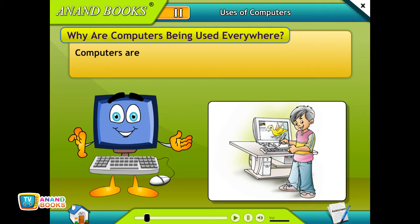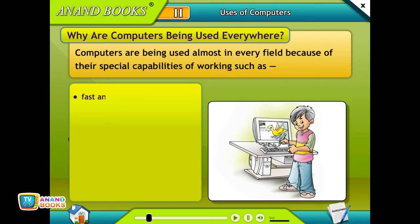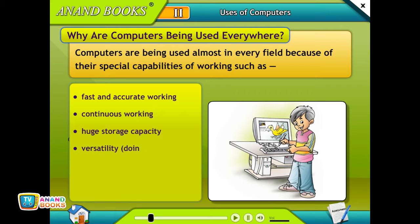Computers are being used almost in every field because of their special capabilities of working, such as fast and accurate working, continuous working, huge storage capacity, versatility, doing many things at a time.